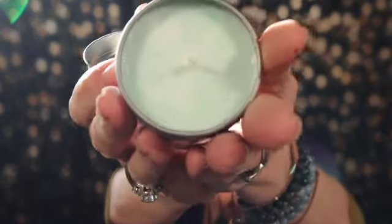Ingredients: soy wax and fragrance. It's a pine soy candle. Pine, yummy. Yep, smells just like pine. Oh, that's going to be beautiful for Christmas. Nice bath. Oh, that smells so good.